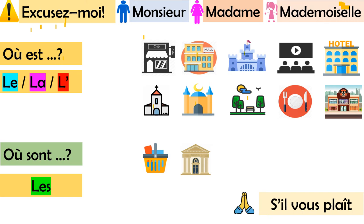Excusez-moi, monsieur, madame, mademoiselle. Remember, où means where, and this is our verb of the day, où est, où est. And où sont means where are, où sont, où sont. And then we just need to add our place. So, où est le café, où est le centre commercial, où est le château. Où est le cinéma. Où est l'hôtel. Où est l'église.